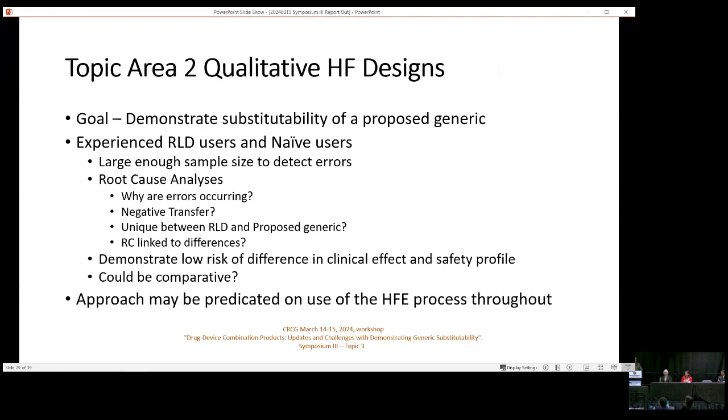Topic area 2 was also very productive and may reflect some of what was said in session 2. We wanted to reiterate that we're going to talk about qualitative human factors design, but that the goal is still to demonstrate substitutability of the proposed generic. And so what could you do potentially to bridge that from what would be a standard, quote unquote, standard HF design? So some of the things that came up, you could use experienced RLD users and naive users. You could determine your sample size, much like we do in HF studies. Is the study sample size large enough to detect the errors that you might expect to see?